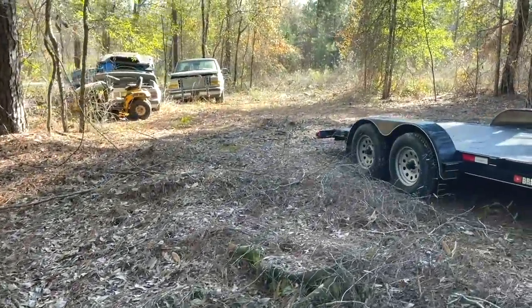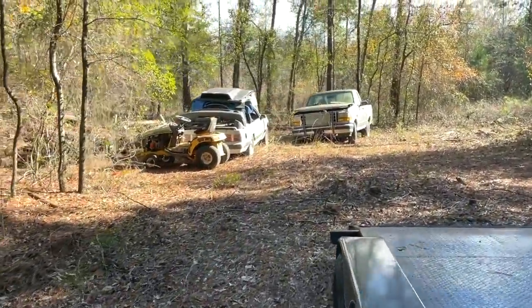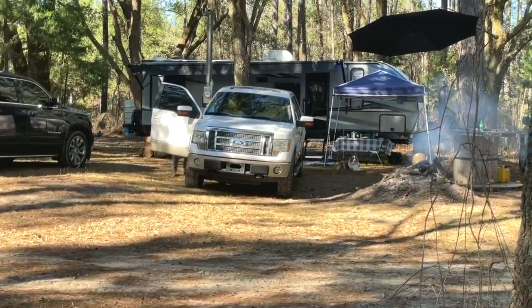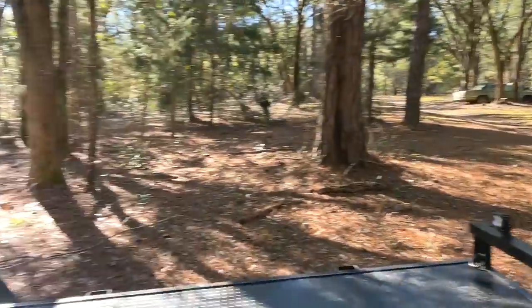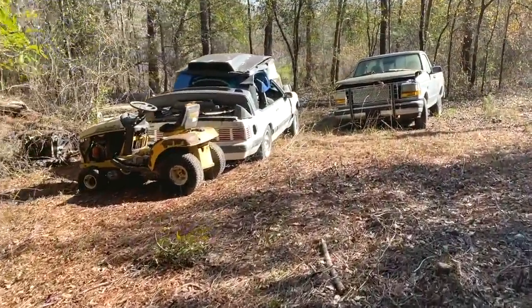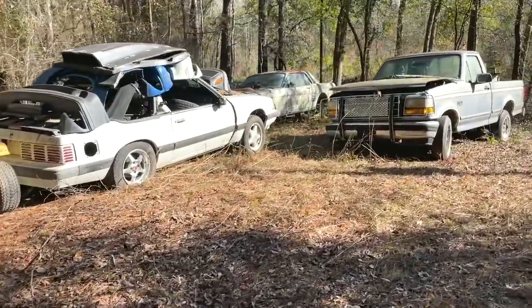And we brought my old Fox body over here. If you guys don't know, this is where we go to get away. So we bring the camper over here and we just kind of chill out. I'll take you guys over there, we'll look around in a minute. But this is where we go to get away and just the family kind of get together. My brothers are over here. Papa T lives right down the road.